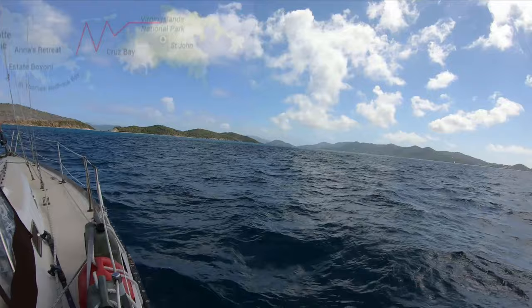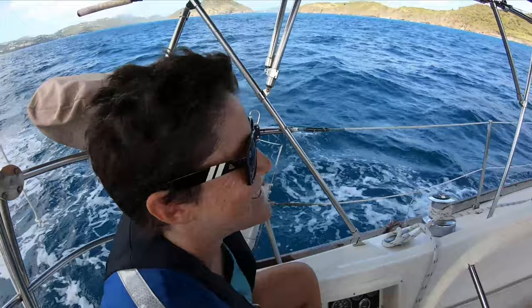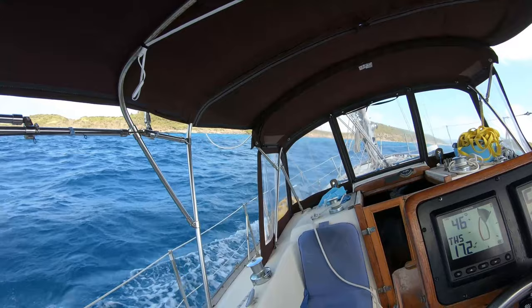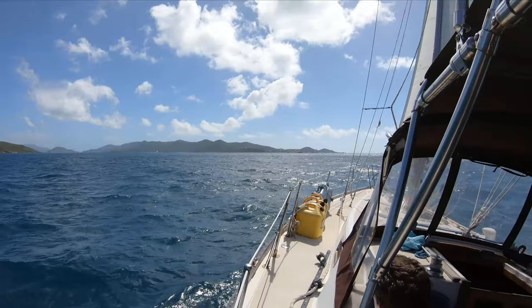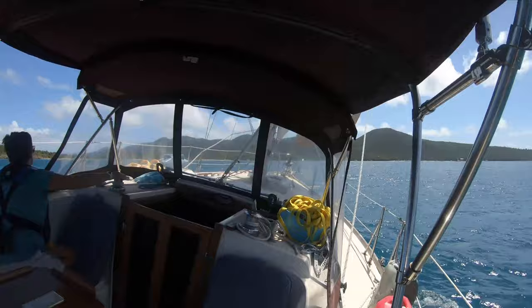Tack. Where we're trying to get to is about that direction. So, yeah. Back over towards St. John. Tack again. All right, we've made our way back and forth, and we're tacking back towards Caneel Bay. And yeah, it's going pretty good. Wind's pretty gusty and varying, but been having a good day.